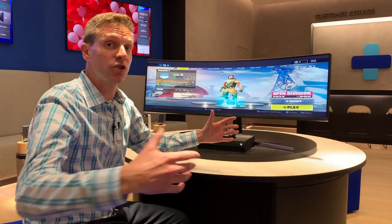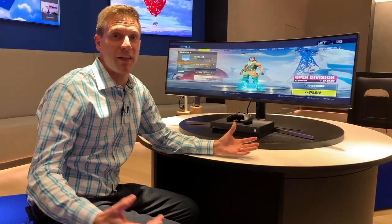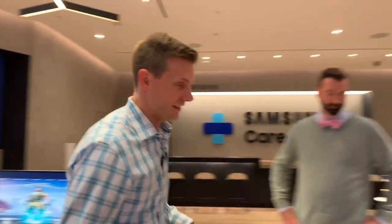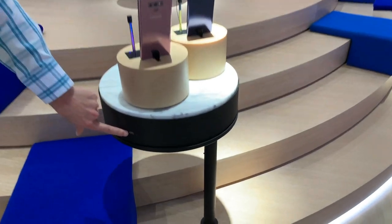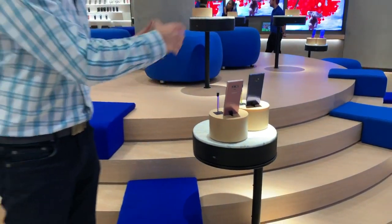And will this be a trend? Will we see more Samsung stores? Who knows? If this one is cool and it's popular, I think we'll see more. But again, if you need a place to charge your phone, if you come to the store, look for the little hidden USB ports. They're just everywhere. So there you have it.